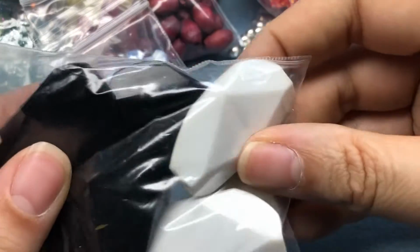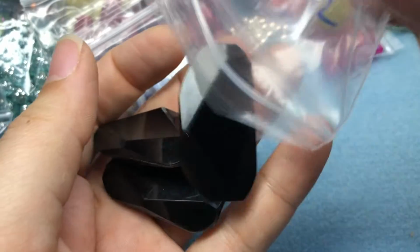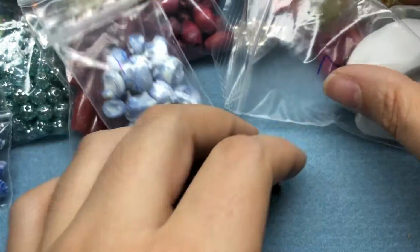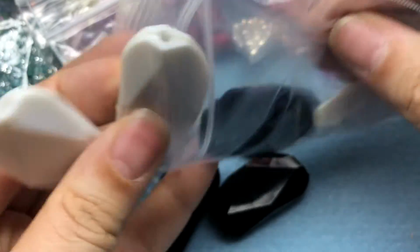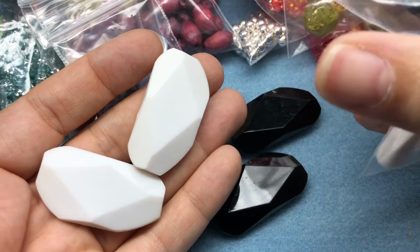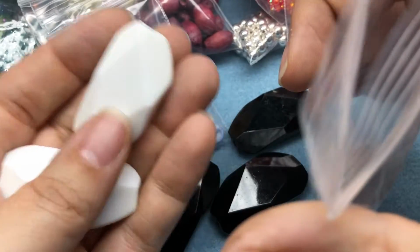Got some big ones. I think I have these in some kind of brown. I can't remember, but we've got big black beads. I do have a lot of black and white projects stored up in my brain. I just have to get them out on paper, and these would be fantastic for one. Maybe that's what we'll do. We'll make a necklace with these. I'm writing it down.